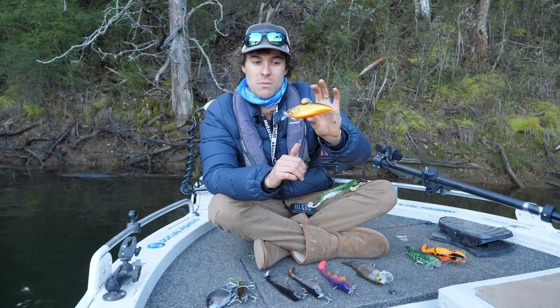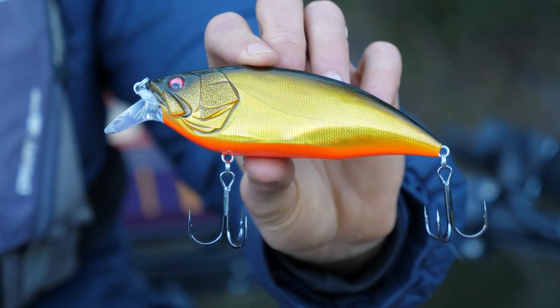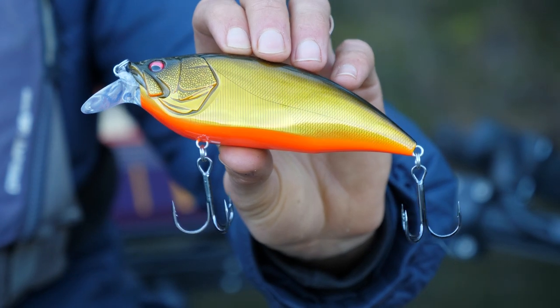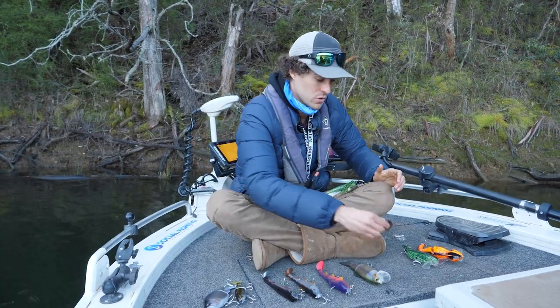You can bash it through the timber. That's a Mega Bass. Really good. That's a big one. Great all-round lure for rivers and dams, but I've fished one here quite a bit and it works quite well.